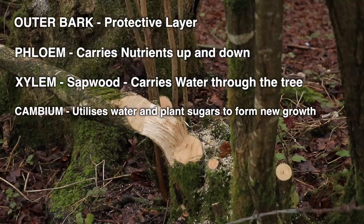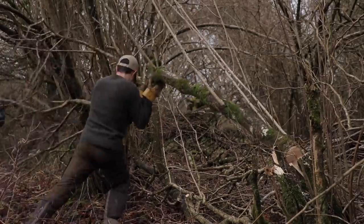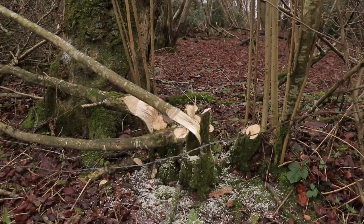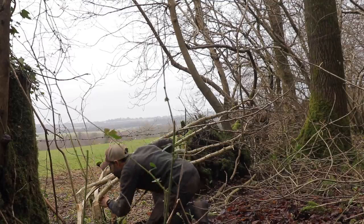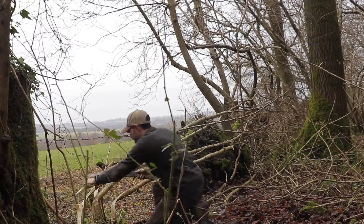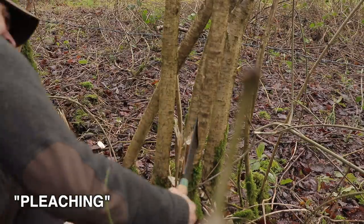Therefore, this whole process of hedge laying involves cutting the tree thin enough to fold it over, but leaving enough of the cambium layer remaining to help the water and nutrients flow up and down the tree and encourage new growth. If the contact between the tree and the stump is broken, then the tree will die and no longer produce new growth. There are a number of terms used in hedge laying.